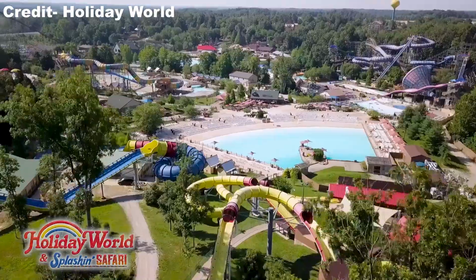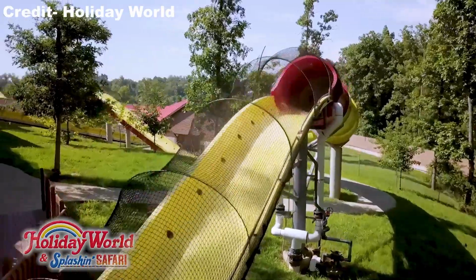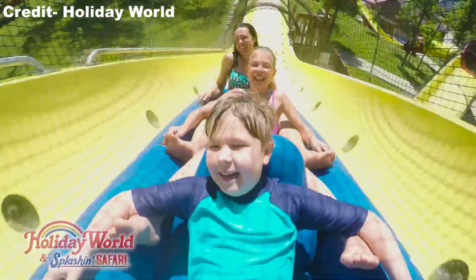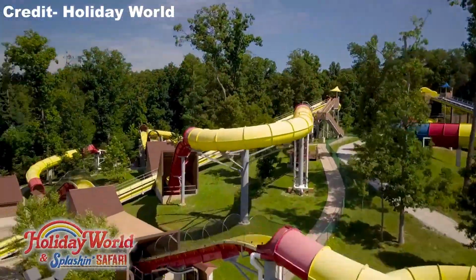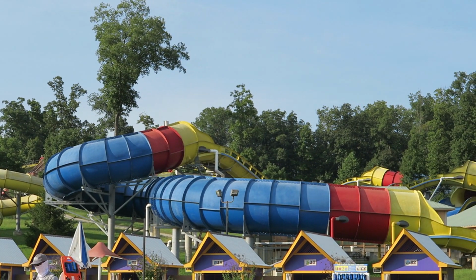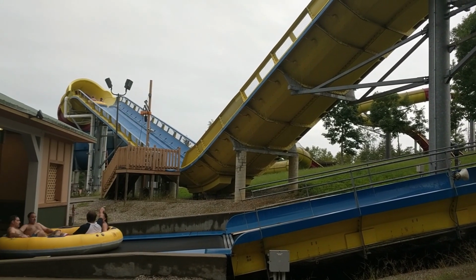In 2010, Splashin Safari debuted Wildebeest for $5.5 million. When it opened, it was the world's longest water coaster. The slide had 8 uphill launches and 1,710 feet or 520 meters of track. This record would later be broken by Mammoth in 2012, another slide at Splashin Safari that was added due to the immense popularity of Wildebeest.